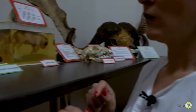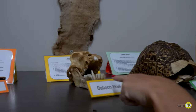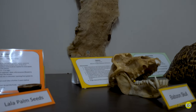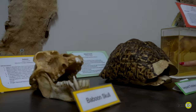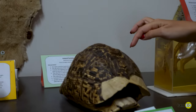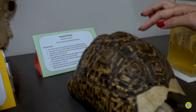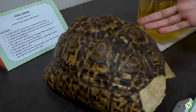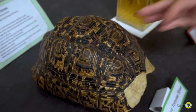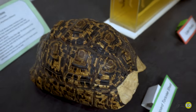So, oh, I'm coming right up and I'm looking straight into the baboon skull. This is so beautiful. And look, here's one of the small five, a leopard tortoise. Now, their shell has a very distinct pattern on top of them. And they are one of the small five, and their shell looks like leopard spots, hence their name, the leopard tortoise. Above me, you can see a beautiful lion hide that's been preserved over time.